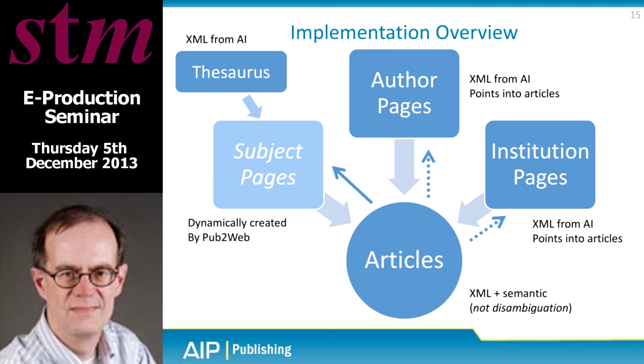The thesaurus, this is just a symbolic diagram. The subject pages are dynamically created from the articles by the hosting platform, because the keywords are in the articles. But the author pages and the institution pages are actually an XML file that captures this name and the list of all the articles that are believed to be by that person or from that institution. Those are XML files, which are then passed through from Access Innovations to Publishing Technology and hosted on the platform.